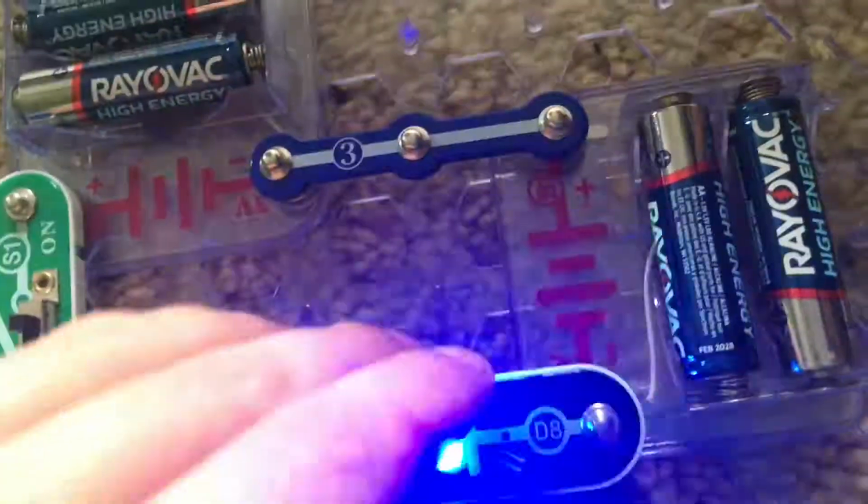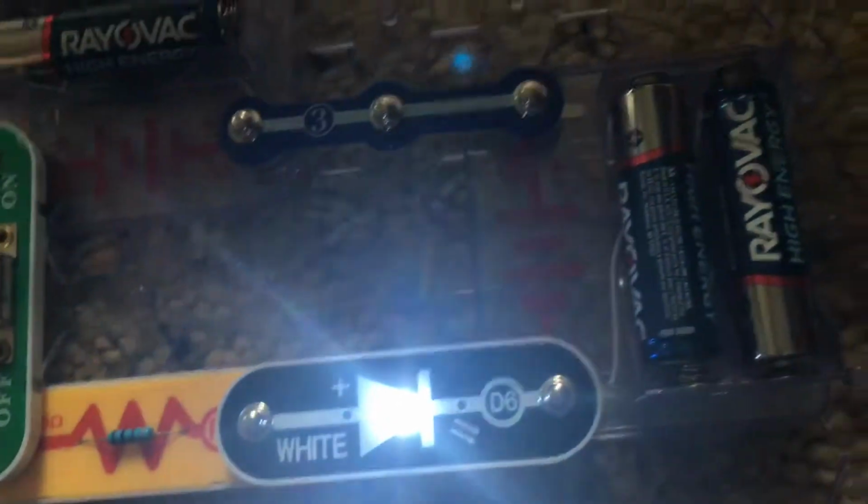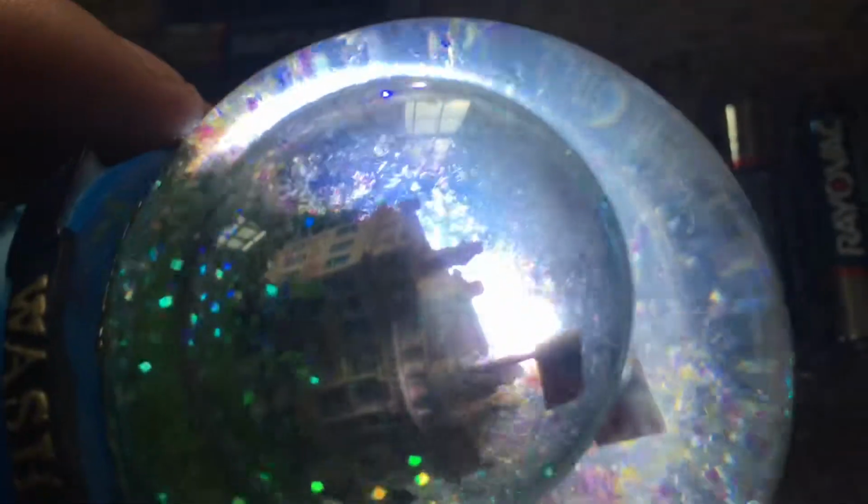Now we can do the same experiment with the white LED, and I'm going to quickly use the three different materials. White, it seems to scatter the light a bit. Oh, it really scatters the white light too. And now we're going to do the translucent bag.